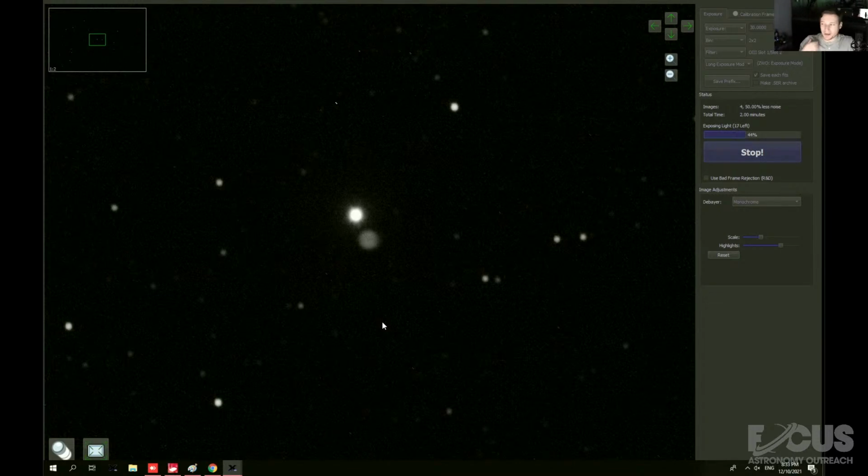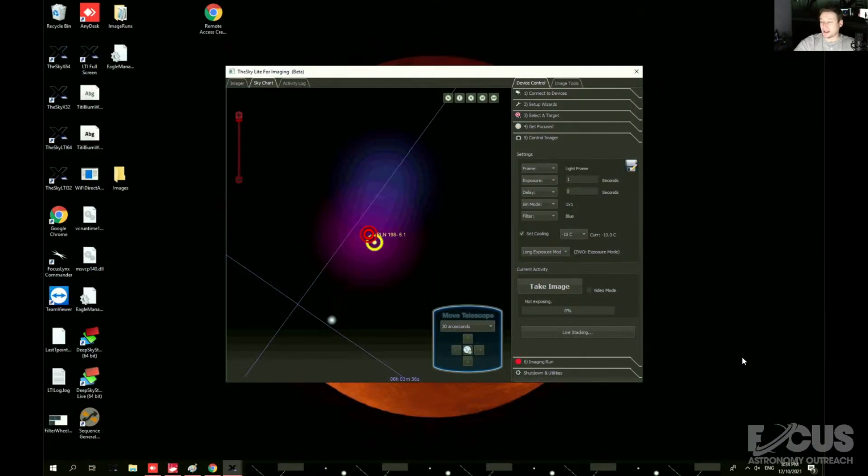But that's kind of a cool thing about it. So that's the bright star Mu Orionis and Abell 12, the Hidden Planetary. So go ahead, try that out. It's a real fun challenge target, and it's something that not a lot of people actually do. Even for imaging, you could do it from home. Those narrowband filters will do a lot of work to help with that.